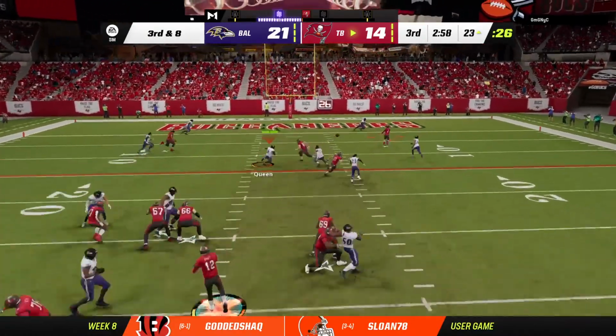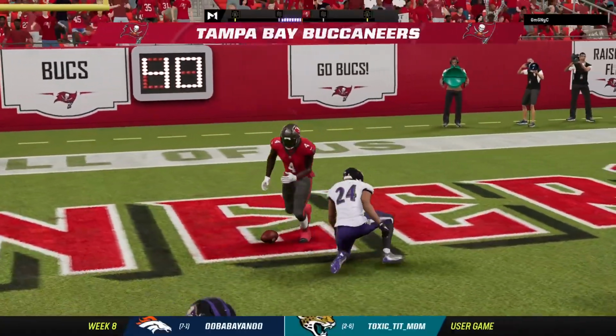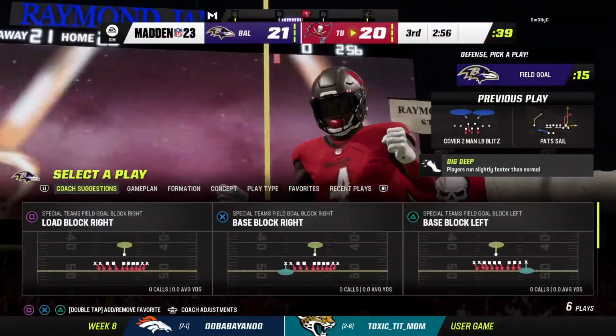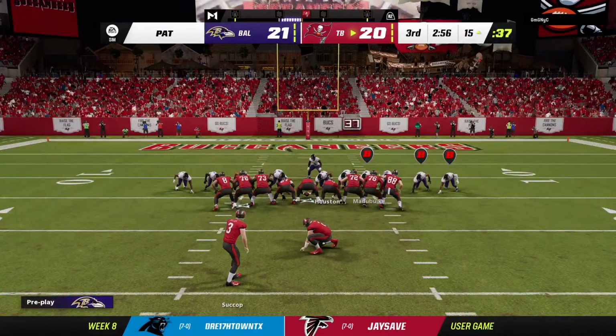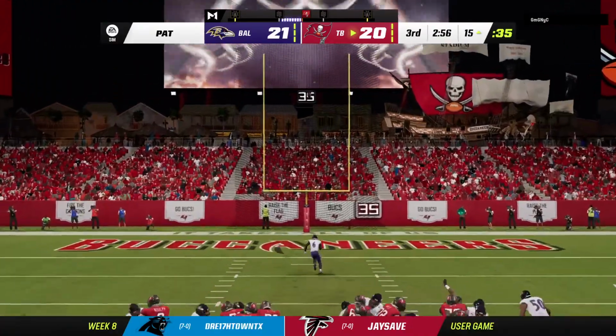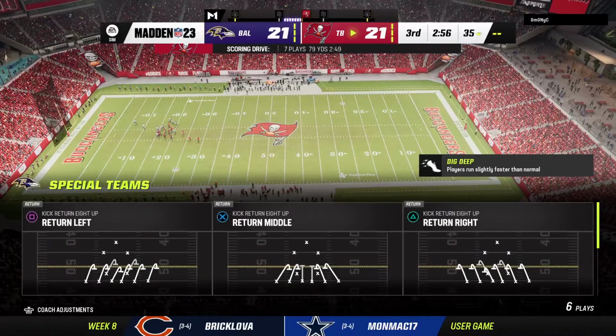He certainly does. In fact, I would suggest touchdown! Chris Godwin with his 2nd touchdown of the game, number 7 on the year. And the Buccaneers are within an extra point of tying up this ball game. Extra point put through by Succop, and we are tied at 21.